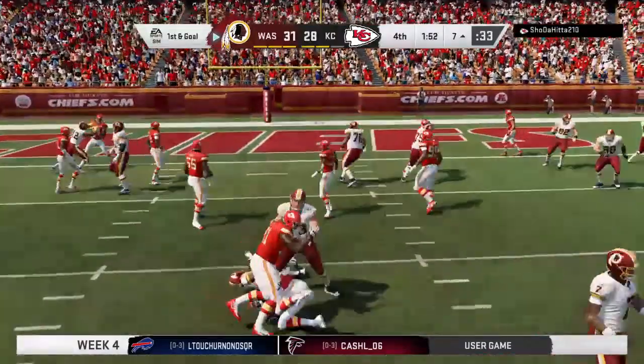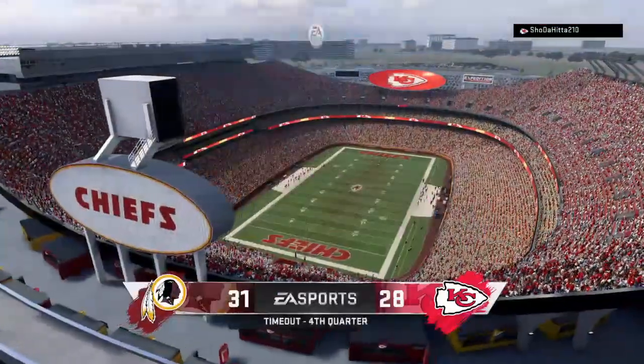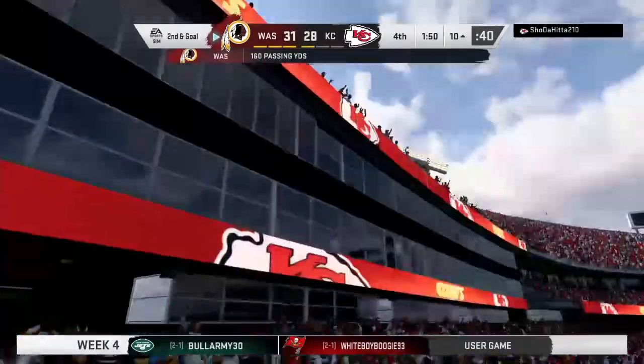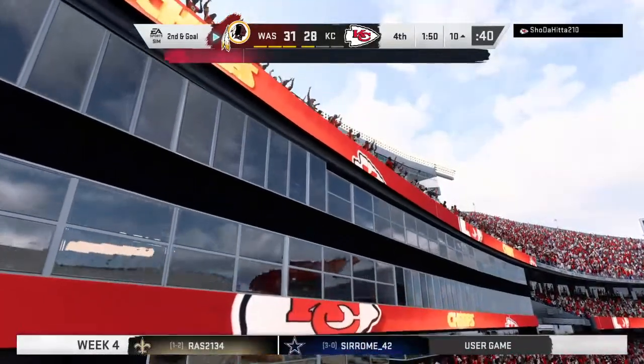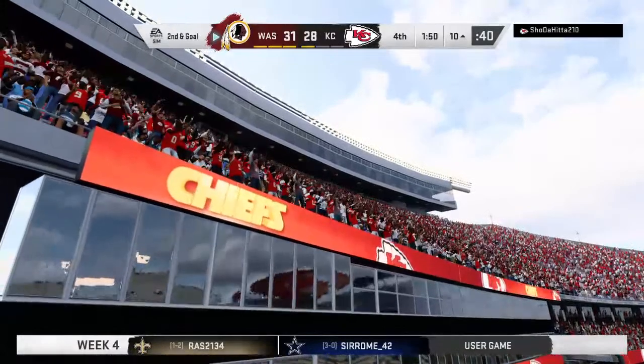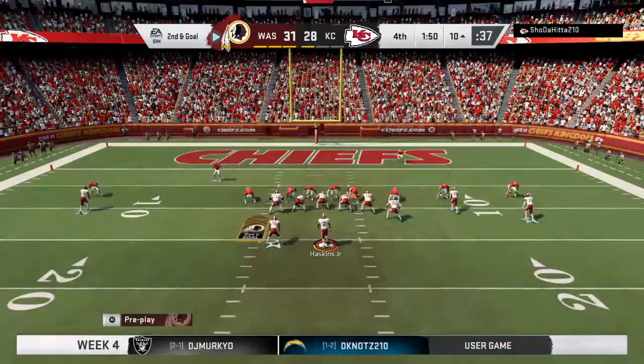They'll run it now out of the gun. And he is met in his tracks behind the line of scrimmage. And now we're going to get a timeout defensively. So another stop, 1:50 left in the football game. Moved back to the 10. They'll try on 2nd and goal here.